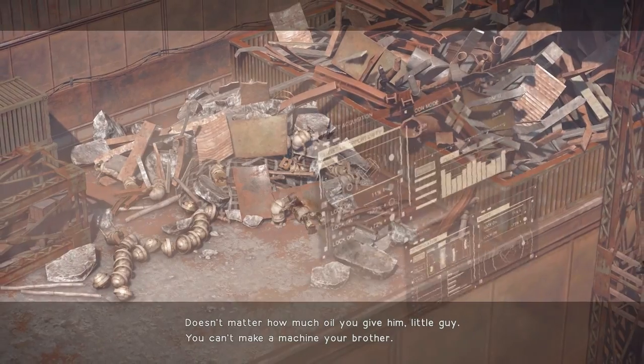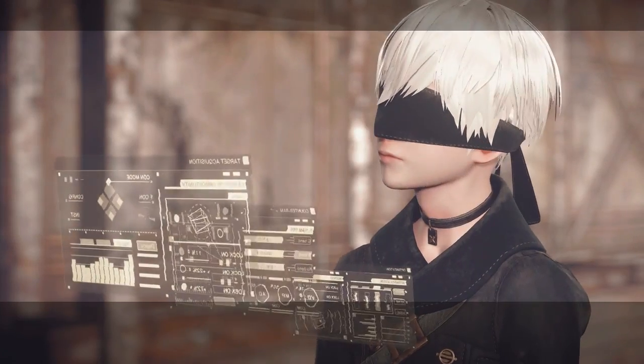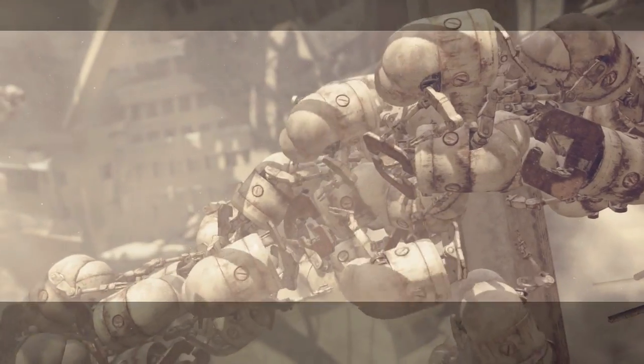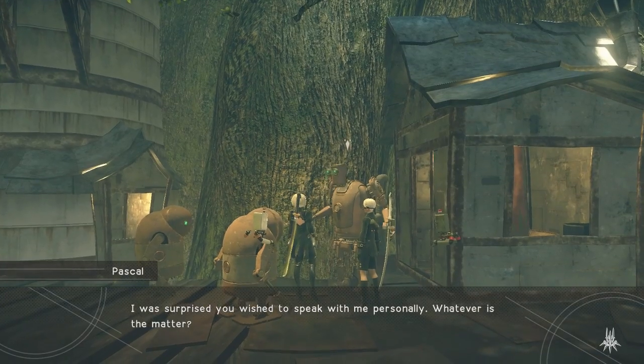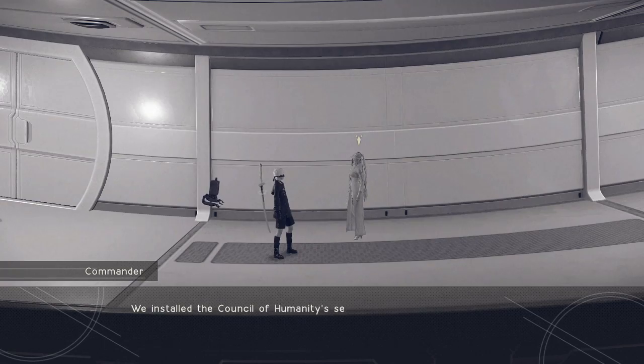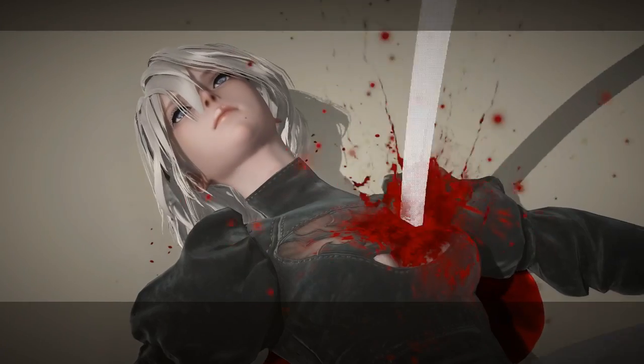All of the data that 9S has gathered up to this point before meeting 2B is that of machines being simply the monsters that they fight. But his journeys with 2B challenge this data. He starts to accept it and even treats Pascal as an equal. When he goes to find out about A2, he finds the truth of YoRHa and then 2B dies. His character slowly is driven into madness.